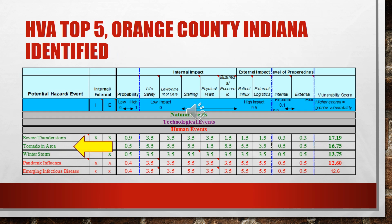This is the most recent HVA conducted at Paoli Hospital for Orange County, Indiana. The top 5 hazards identified are listed. The top 3 identified are natural events: severe thunderstorm, tornado in area, and winter storm. These were given the highest vulnerability scores based on internal and external impact, level of preparedness, and probability.